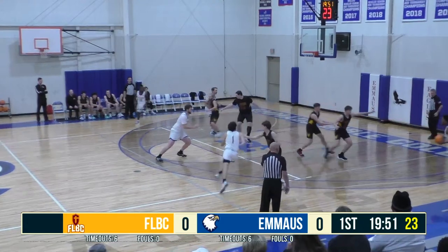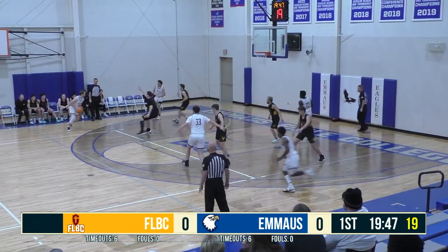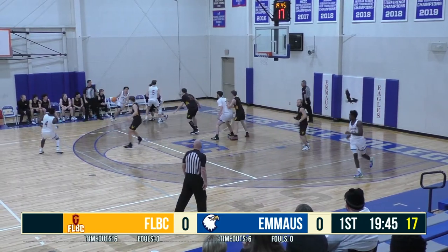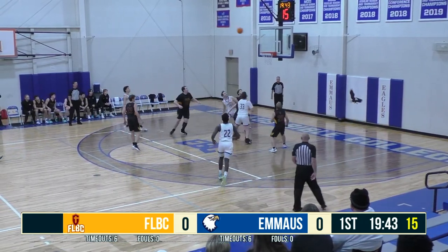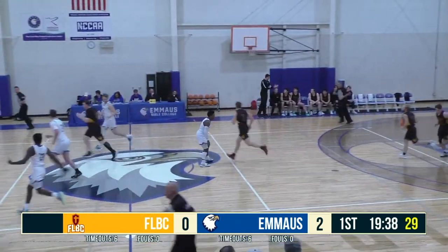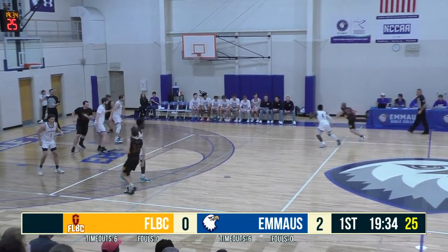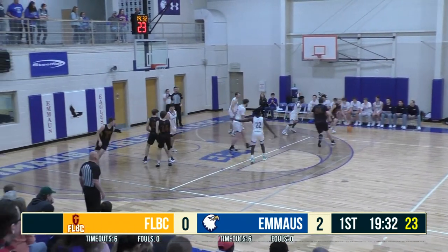Marr with it. Order to Patterson. Marr drives, elbow jumper is good. Eagles on the board. Mitchell Marr with his first two of the game. Nice movement by the Eagles there to get a good shot off.